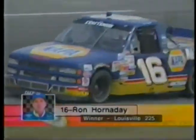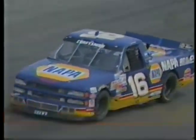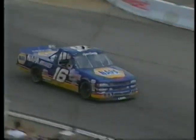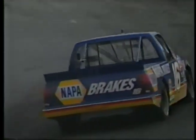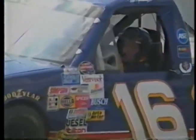And Joe Ruttman comes so close. Well, he had a run on that last lap, but there was nowhere to go as he came off of turn 4, except to follow Hornaday. And with those lightning fast restarts, Ron Hornaday made it look easy, but he and all these drivers had a tough time dealing with traffic, especially in these closing laps.